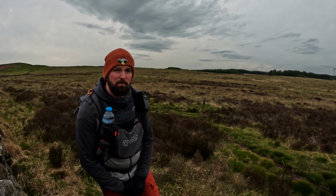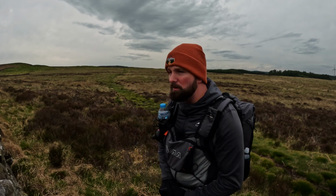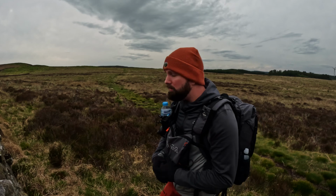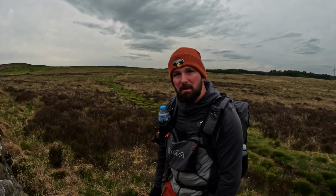So yeah, we'll head up there now, go and check out what's at the top. It's the first for me, I've never been up here before, so a little bit of a recce as well. Hopefully we'll get some nice views of the Cheviots in the distance too. So, on our way.